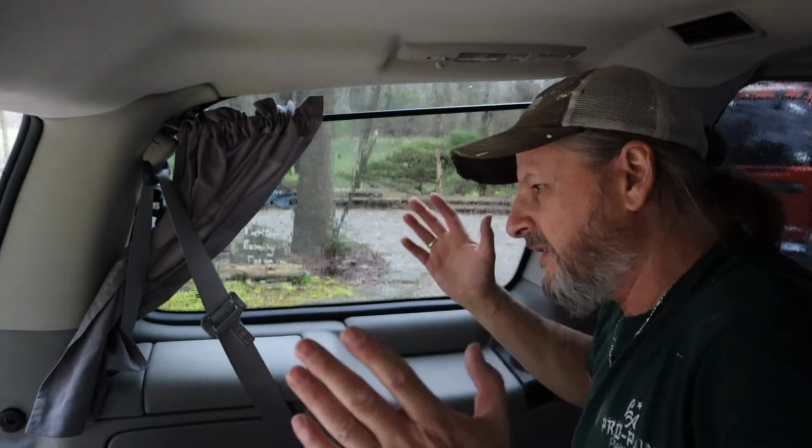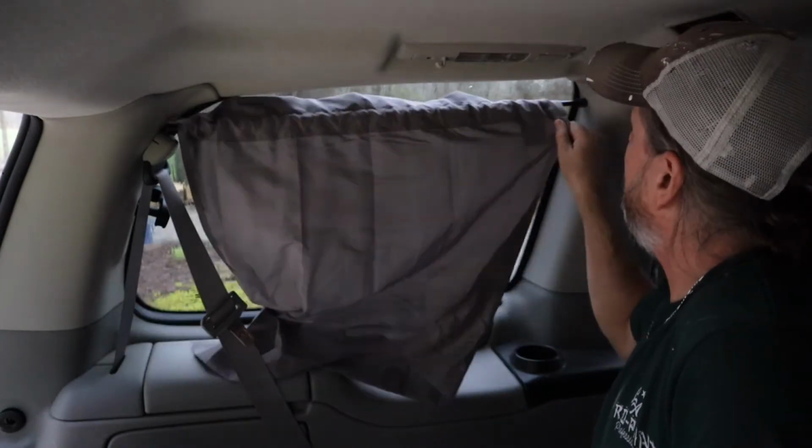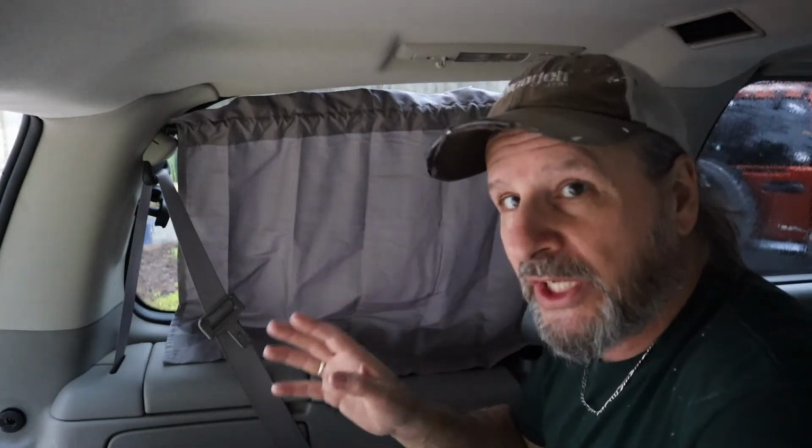I'm all set up. Camp for the night, pull in, stop, close the curtains, let them lay there. You know, it's not 100% privacy, but it works pretty good.